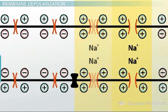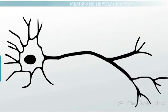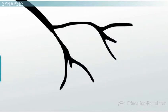So what happens when the signal reaches the end of the axon? How does the neuron pass the signal along to another cell? At the ends of axons, the axon usually splits into several smaller branches.